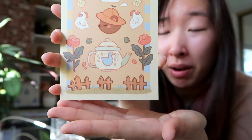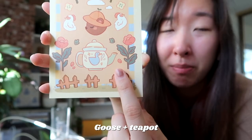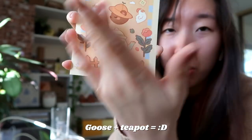I also have this guy, a print that I illustrated earlier this month that is very inspiring, I would say, because goose teapot. Goose plus teapot equals cottagecore goodness. And that is what I'm gonna follow today. I don't really have a set plan right now, but I'm just gonna do what I always do, and that's to wing it and just have a fun time because it's the weekend and I should relax.